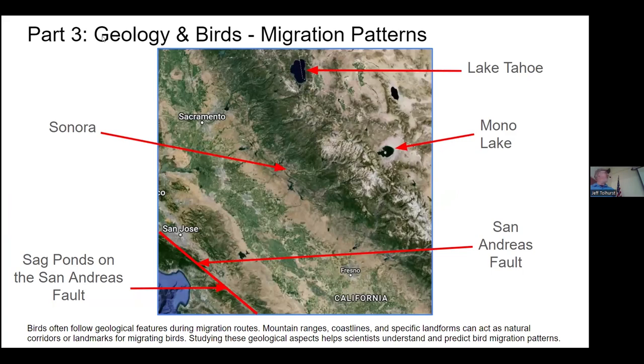So part three, geology, and let me see, I can't even see my title here. So we're still on birds and we're on resources, and birds often, migration, right. So this image I stuck on here from Google Earth, Monterey Bay down here on the lower left, San Jose, Sacramento, Mono Lake, Tahoe. And we are right about in here. And so I thought, you know, migration, birds, the Pacific Flyway, right? Birds have to fly and land and refuel, recharge their batteries, that kind of stuff. So how do you do that?